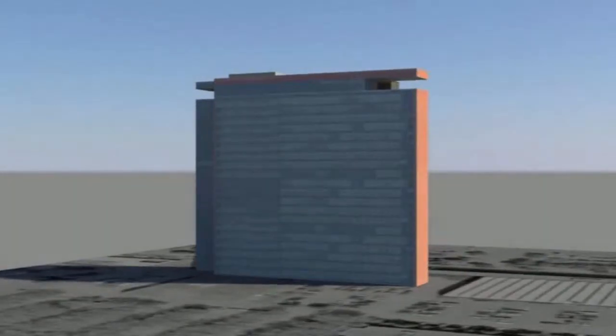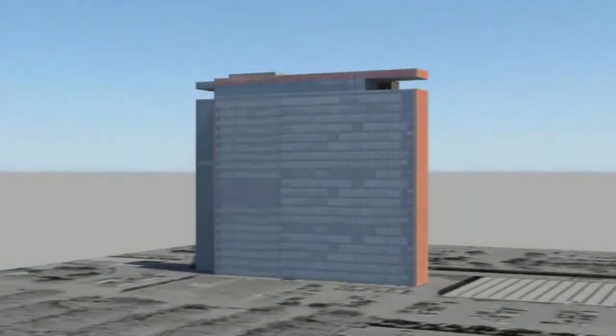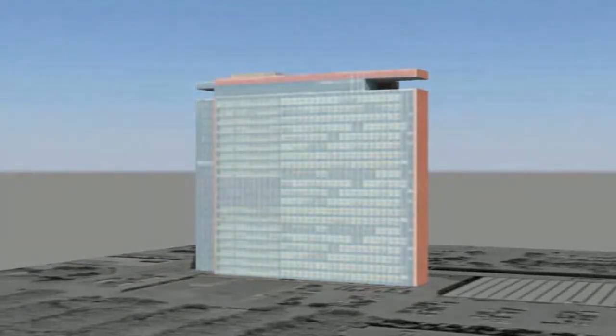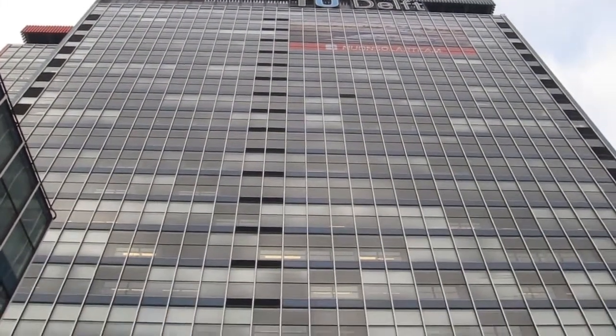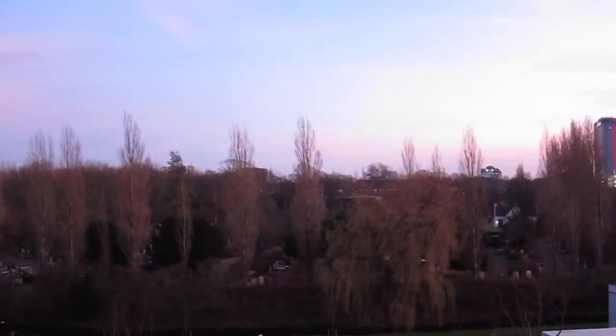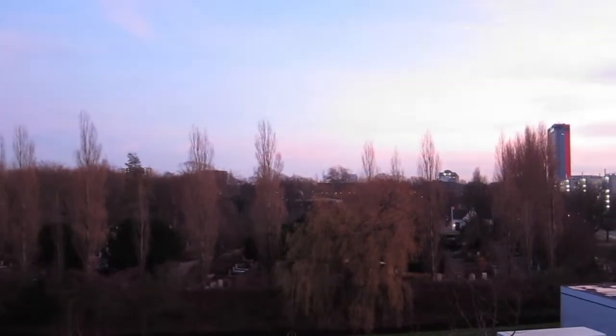The Technological University of Delft is an institute embodying innovation and technological progress. Towering high above its campus is the EWI, the Clocktower of the TU Delft. With its height, it's visually dominating the TU Delft campus.